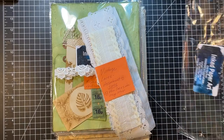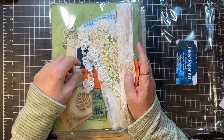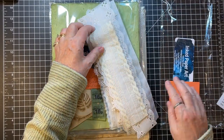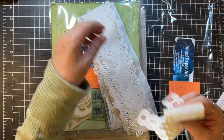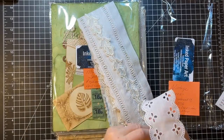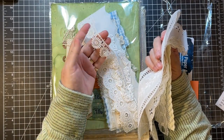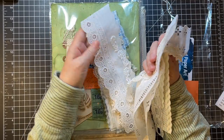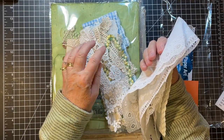Vintage laces, assortment of some of the laces in my shop, she says. Oh my goodness, she's got a little bit of everything in here. Ooh, look at this trim. Isn't that beautiful? Bits of all sorts of lace. Eyelets, this kind of fun lace. Look at this one. I love that with the circles. And an eyelet. All sorts. These are really fun to play with, too. I kind of forgot about those.